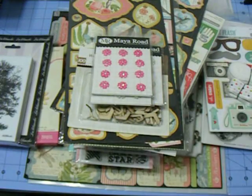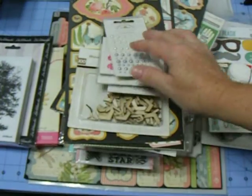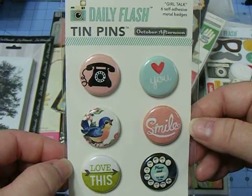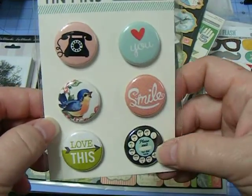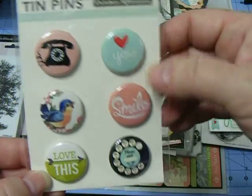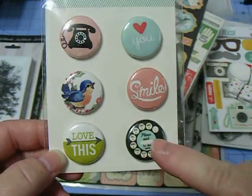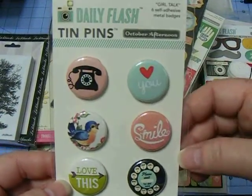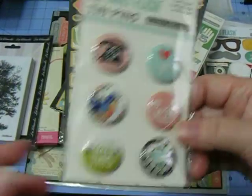And then I also found a doodlebug. You know I love doodlebugs, so I grabbed that. You can never go wrong with too much doodlebug. And then the 10 pins are so stinking cute. I love this little bird. And I do love the telephone. I mean, I love every single one. So many times I'll see these and I'll like maybe 1 or 2 of them, but not really the rest of them. But I love all 6 of these pins. I think they're so pretty.